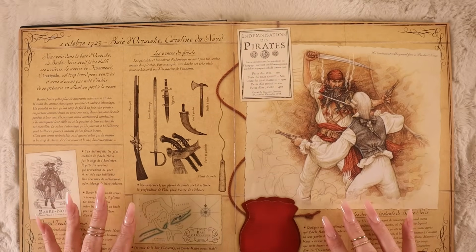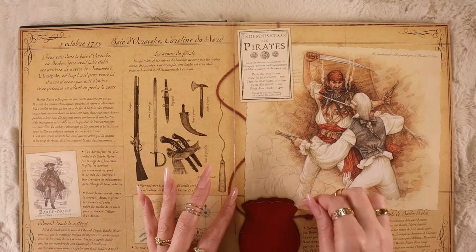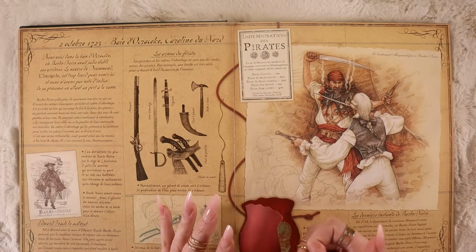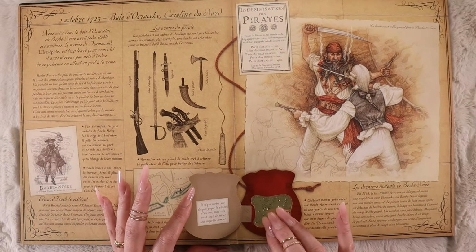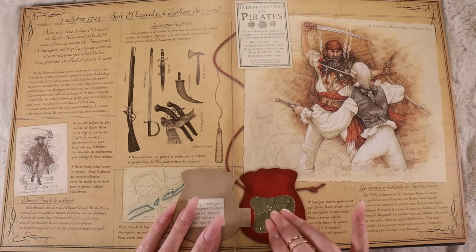Look, there's even little illustrations. Battles. What's this? Oh, it's a little coin purse. What's in there? Oh, look. Got some gold. But it's just some glitter in there.